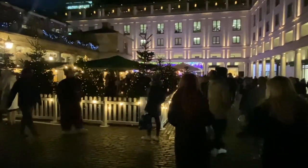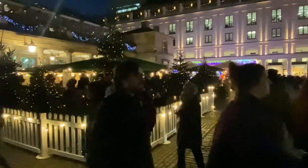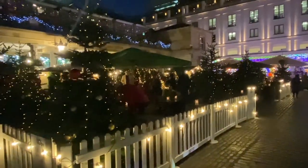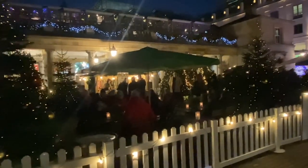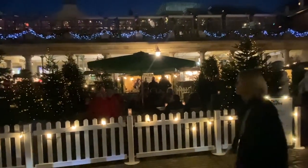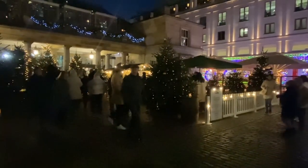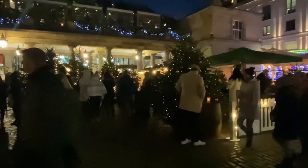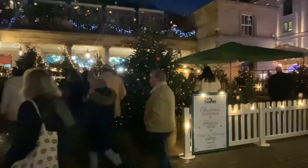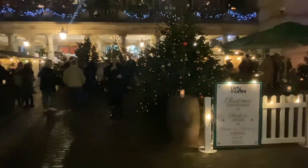Now, here's a little woodland. Last year they had the snow globes here, but now it's a place where you can dine and drink. Look how pretty this is. And the main entrance is in here. So let's see what's on offer in the menus. Christmas cocktails, £8, festive food, £9. Sweet and savory crepes from £5. Let's have a look around.